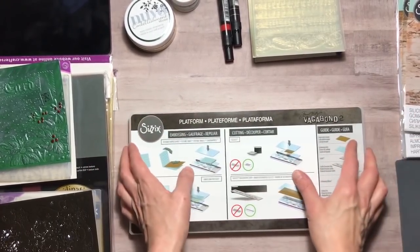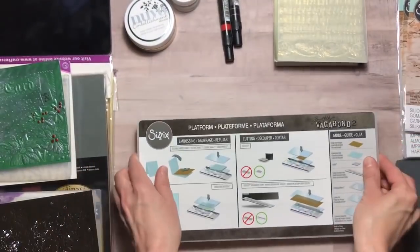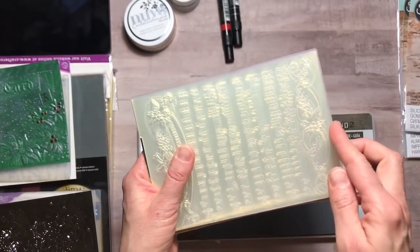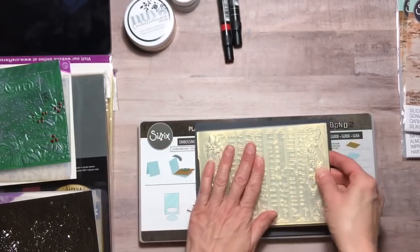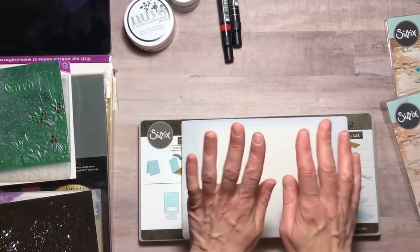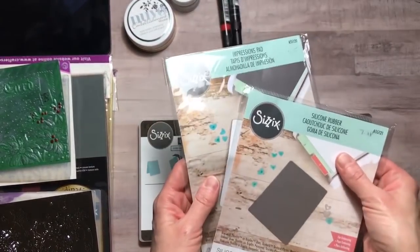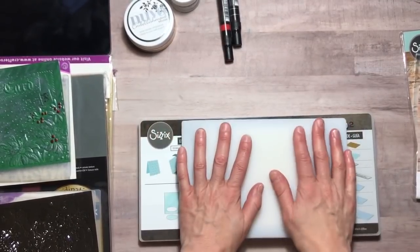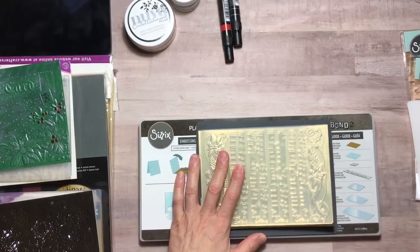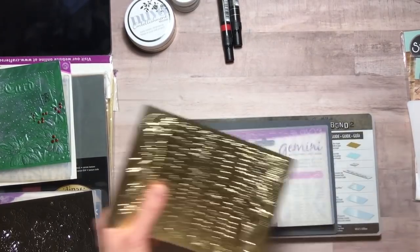So in case you have a Vagabond and you want to know how to use Crafter's Companion 3D embossing folders, you need the platform, you need the silicone rubber, and then you will take your embossing folder and take your paper inside on top, and then you put the impressions pad and run it through. And that worked. You would not believe how many concoctions I tried before I even purchased these two items. And then when I got them, I was still messing around, couldn't figure it out. And today I just figured it out. So I was really excited about that, so I can quit messing with my machine. There was a couple times where I probably almost broke it. But thankfully, I figured it out.